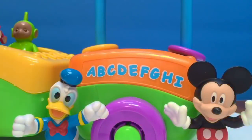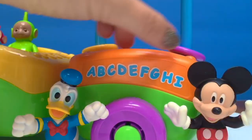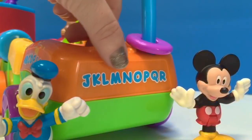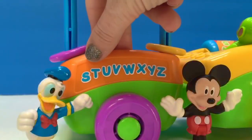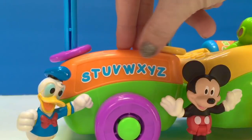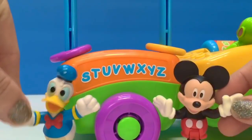Let's sing the alphabet with Mickey and Donald. A, B, C, D, E, F, G, H, I, J, K, L, M, N, O, P, Q, R, S, T, U, V, W, X, Y, and Z. Yay, that was fun. Good job, Mickey and Donald.